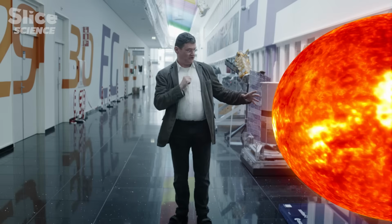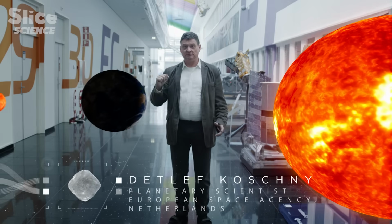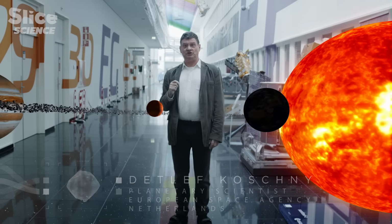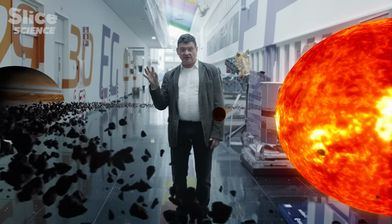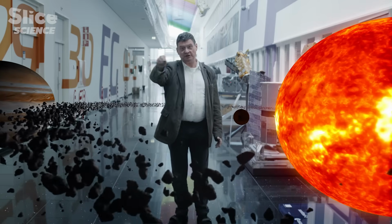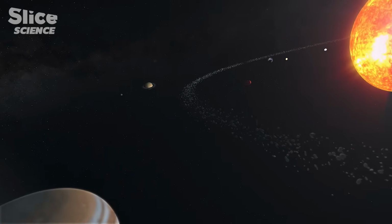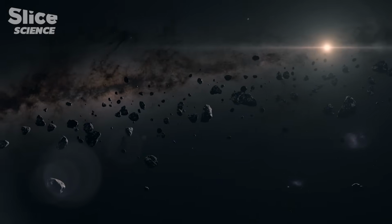Let's assume we have the Sun here. We have the Earth orbiting the Sun. We have Mars a bit further out, and all the way in the back there's Jupiter, the largest planet in our solar system. Asteroids come from the main belt, which is between Mars and Jupiter. They circle the Sun. Most known asteroids come from this area. Their presence is linked to the formation of our Sun.